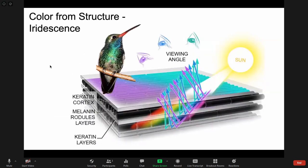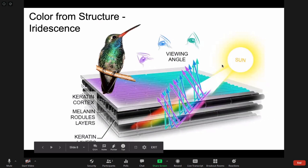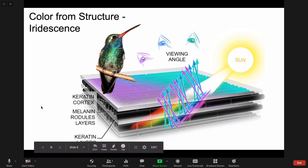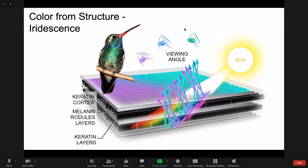So one way that we see color from structure in nature is animals that are iridescent. So we have in these feathers, again, the keratin layer, like our fingernails, a layer of melanin, and then another layer of keratin and melanin. So we have white light coming in from the sun. And then when that hits these melanin rods, that light gets scattered. And depending on how you view the feather or the bird, you can see it as different colors.